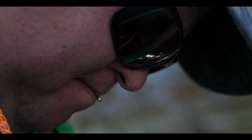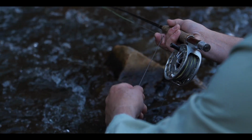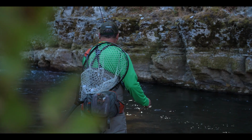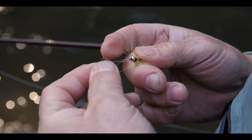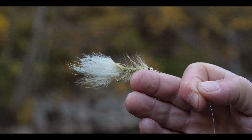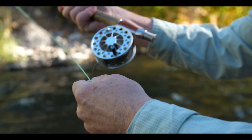The resident fish back in the 1900s, that was the Bonneville cutthroat. So when the settlers came through in the 1890s, 1900s, they wanted to stock fish, and so they introduced brown trout and rainbows. So when that happened, it kind of displaced the natural Bonneville cutthroat habitat.